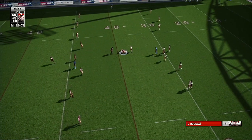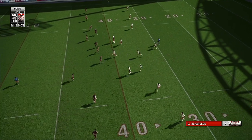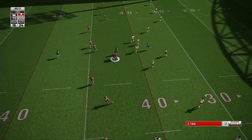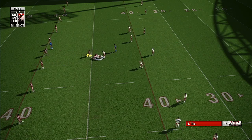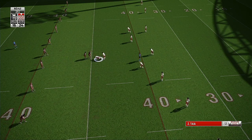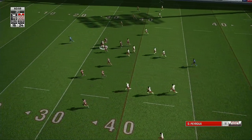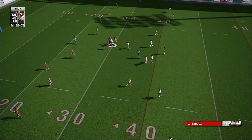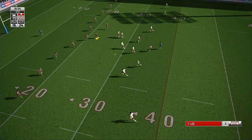Finally wrapped up. Two, up, just short of the 40. Get off him! Powers forward. This good. Wrapped up. No way through. Let him go. Peru shows us his pace now. Peru powers forward. This good. And the attack just keeps on coming.